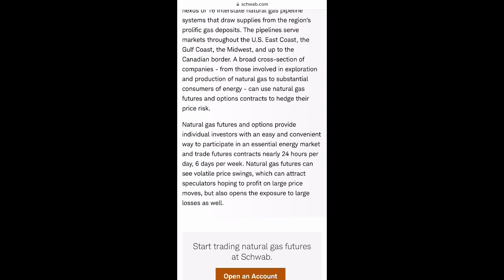A broad cross-section of companies, from those involved in exploration and production of natural gas to substantial consumers of energy, can use natural gas futures and options contracts to hedge their price risk. Natural gas futures and options provide individual investors with an easy and convenient way to participate in an essential energy market and trade futures contracts nearly 24 hours per day, 6 days per week.